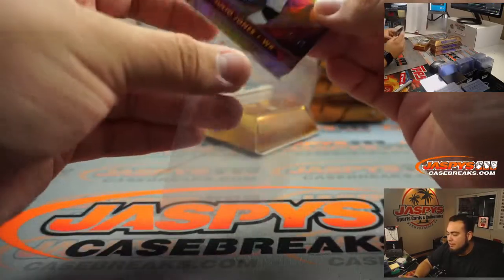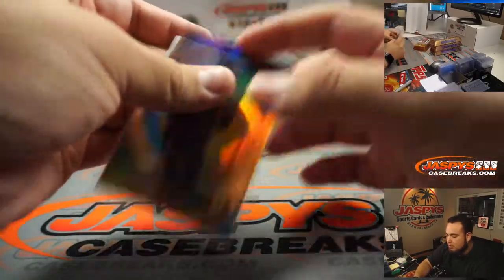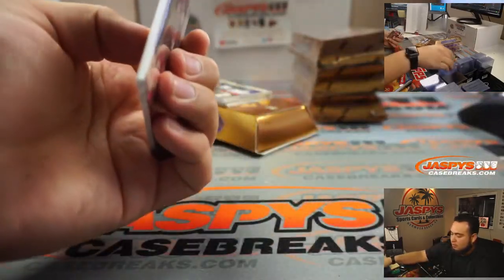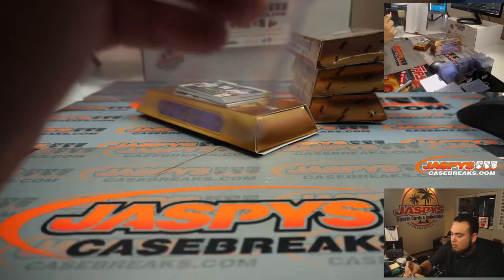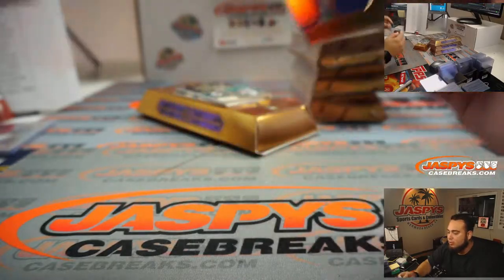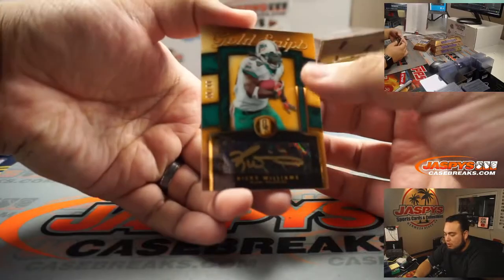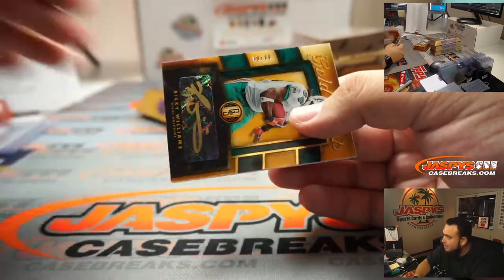All right, Julio Jones, 71/75 for the Falcons to start us off. We got a little LaVisca Chenault Jr. for the Jaguars. We have a little Nick Bosa and Richard Sherman dual relics. Got another one here, Daniel Jones, Saquon Barkley. And we got some gold scripts. How about that? /99.